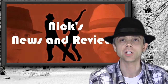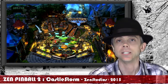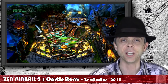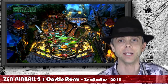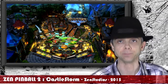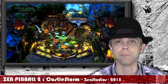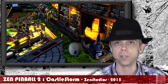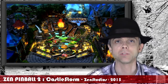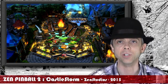The first one was Castlestorm, based on the game Castlestorm. I did quite well on this review for a change. Published by Zen Studios, of course, in 2015. This is a 2-pack table. It comes with Wild West Rampage, which I reviewed last week. Both good tables, ever so slight preference for Wild West Rampage, but I unlocked quite a few modes with Castlestorm and I thought it was pretty impressive.